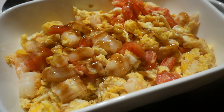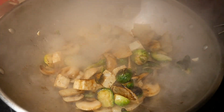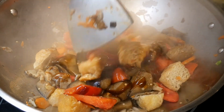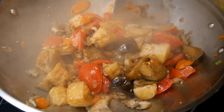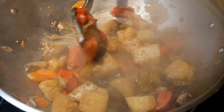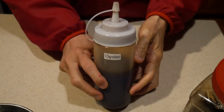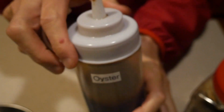One of the great things about oyster sauce is that it provides you a lot of flexibility. You can vary the amount of oyster sauce that you add to a dish based on your personal preference, as well as based on the type of dish that you are cooking. Quite often, after I add the initial amount of oyster sauce, when I do a taste test, I might decide that I would like to add some more. I always transfer my oyster sauce into a squeeze bottle. Oyster sauce has a thickness like ketchup.